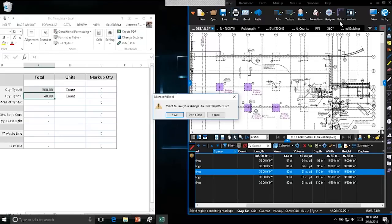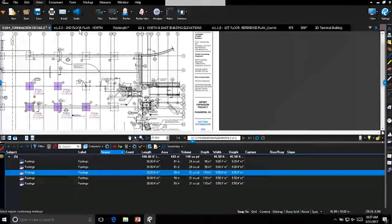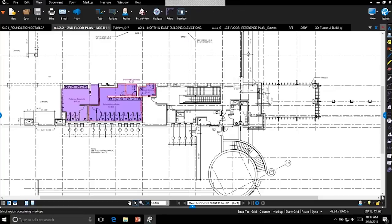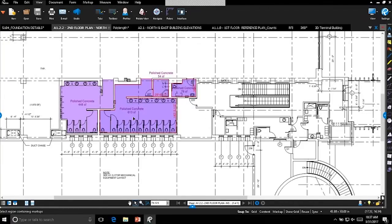The next one we have related to takeoffs and estimation is the dynamic fill feature. This feature is exactly what it sounds like. It allows you to fill a space. So let's go ahead and take a look here. You'll see that I've already started with my takeoff. And you'll notice I have some odd shaped rooms.